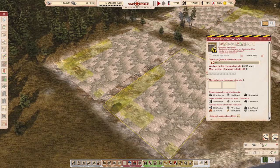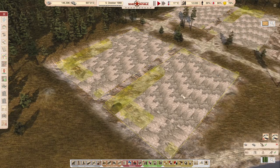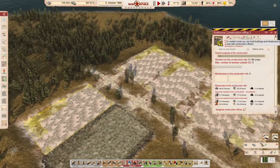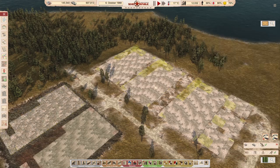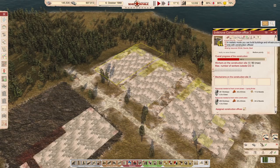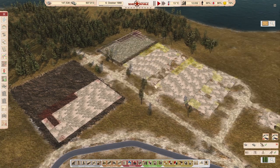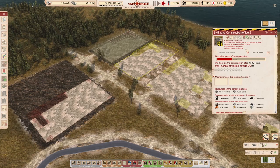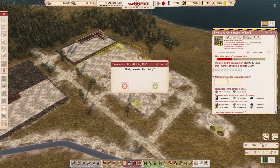Right, I think I'm gonna have to destroy all of this, right? Can you just return stuff, please? Yeah, let's demolish this, assign the demolition office. We're gonna be doing something different this time. Demolish, yes. Oh, some of them are actually fully removed. That's fine. Let's speed this up a bit.